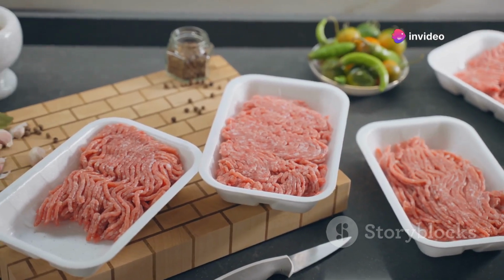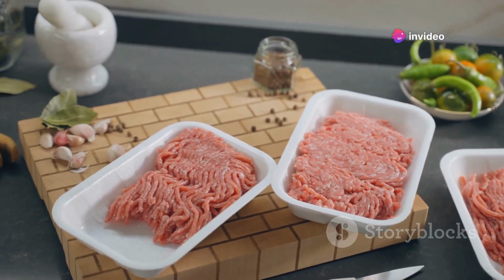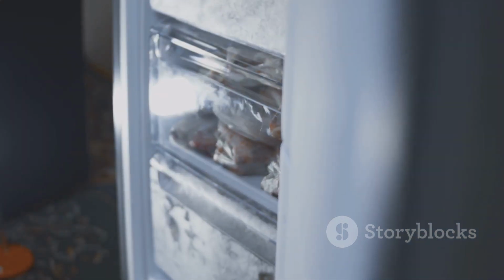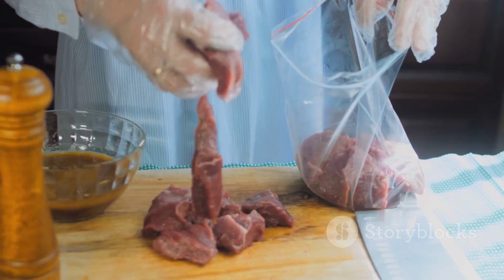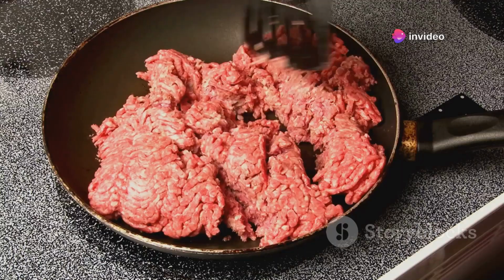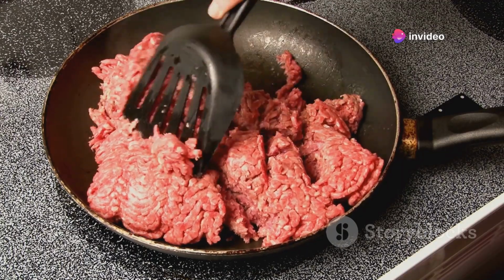Ground beef is a meal maker. Burgers, chili, pasta, you name it. Highly perishable. Refrigerate and use within 1-2 days or freeze for up to 4 months. Flatten ground beef in freezer bags for faster freezing and thawing. Portion before freezing so you only thaw what you need.